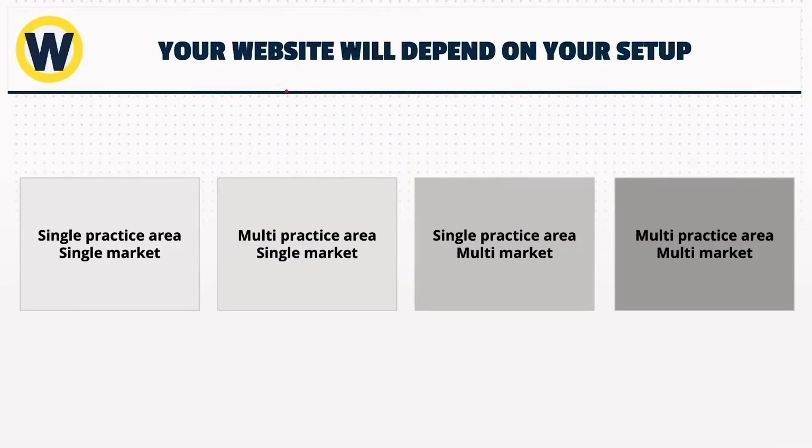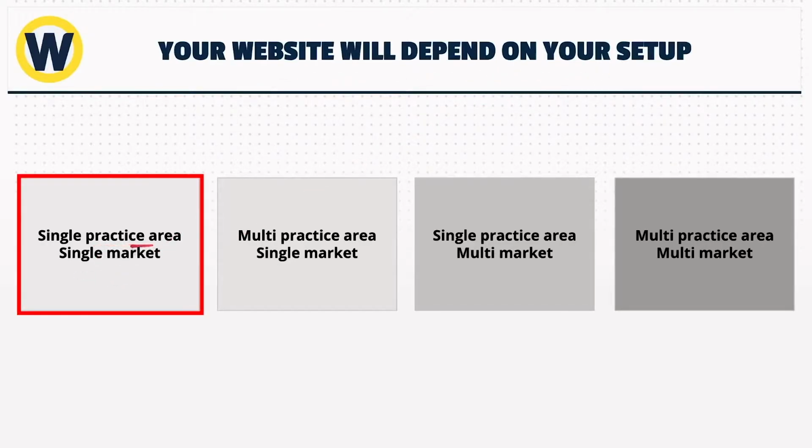So just off the back of that, the slide is perfect because your website and really a lot of your SEO will depend on how your firm is set up, right? So if you're a single practice area, right, you do DUIs and you do it in a single market in Miami. That's number one. That's going to dictate how you set up your structure, how you set up your homepage, how you set up your targeting. And I'm going to talk you through that.